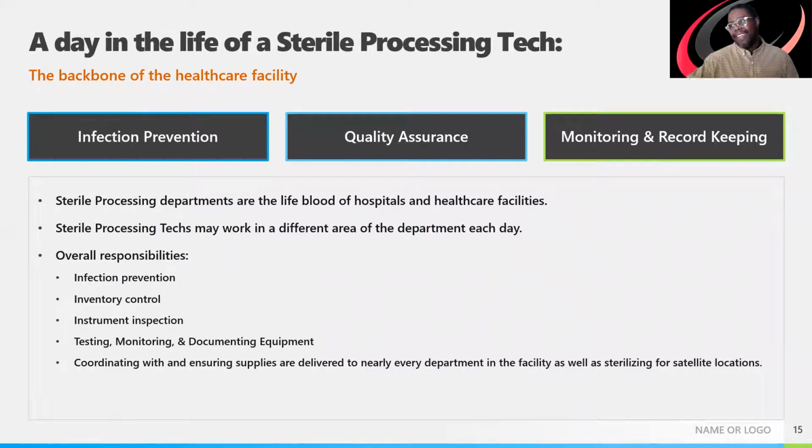So what's a day in the life of a sterile processing technician like? Well, sterile processing techs are the backbone of any healthcare facility. They're responsible for infection prevention, quality assurance, and monitoring and record keeping in the department. The sterile processing department is the lifeblood of the hospital because everything originates in sterile processing at some point or another, whether it be in the storage area or in the sterilization area.